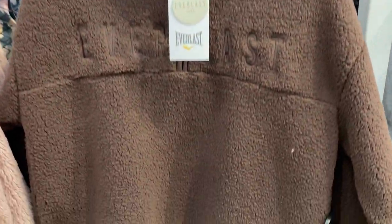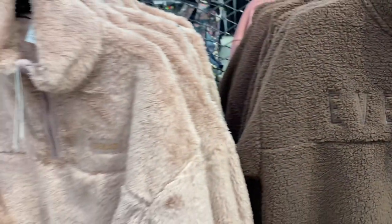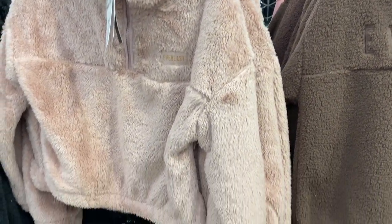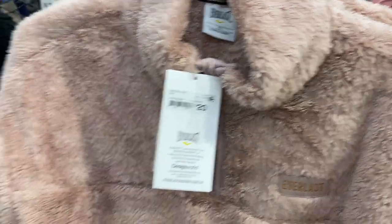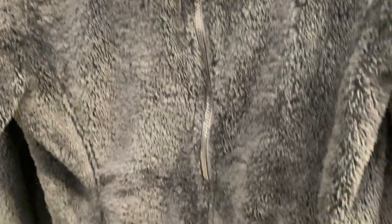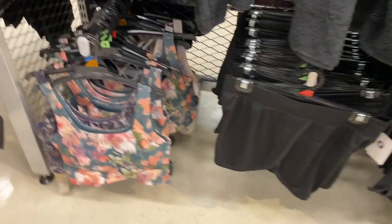And then I noticed all of these nice little teddy bear fleece jumpers as well. They're all around the $30 mark, but they'd be really good because it's still quite cold at the moment, for getting out for walks and everything. These would be great. And then also the black one is on clearance at the moment, or on special, and that was down to $12.